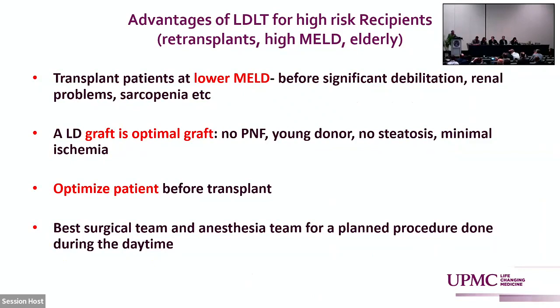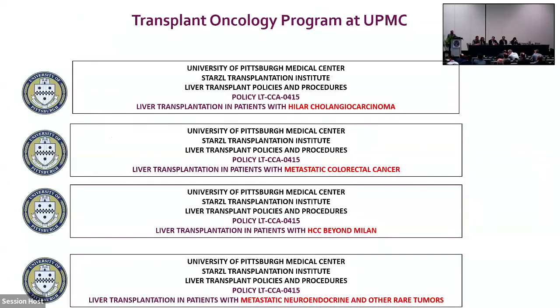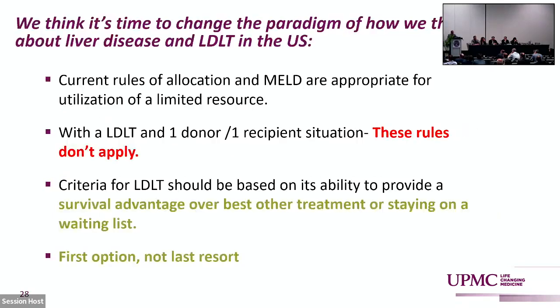And then lastly, in the high-risk patients, those that are high MELD, I've already shown you, but retransplants and elderly, again, these are the ideal grafts and therefore should be ideal for high-risk patients. And these are retransplant patients, and you can see virtually no difference in outcomes in our living donors and deceased donors in retransplants. And finally, for oncology, this is an ideal technique to use. Why? Because it allows them to have a shorter time to transplant, allows you to use adjuvant and neoadjuvant therapies and successfully minimize immunosuppression in these patients, which is ideal for complicated tumors.